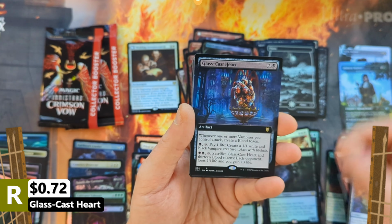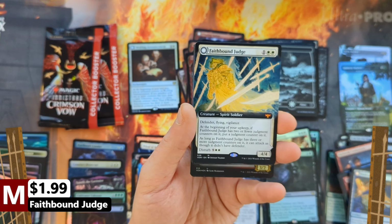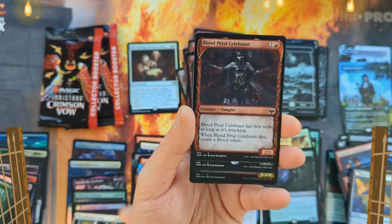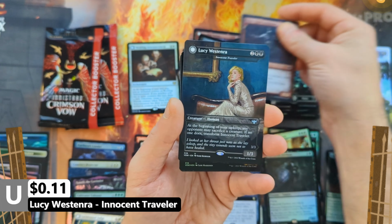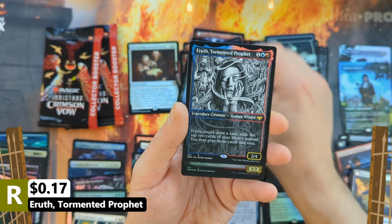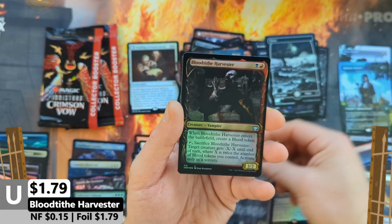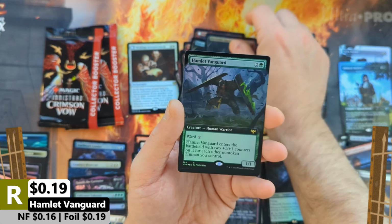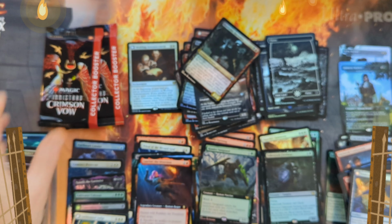Heart coming in from Commander, with a Faithbound Judge coming in an extended art mythic. A little bit of value there. Then we've got the Blood Petal Celebrant with Lucy again, this time in non-foil, followed by a Ruth Torment Prophet coming in from the Showcase series, with a Blood Tithe Harvester and a Hamlet Vanguard coming in extended art foil with a Wolf and a Blood token.